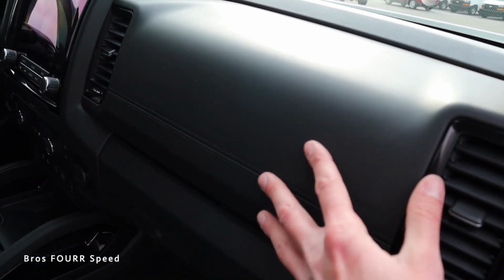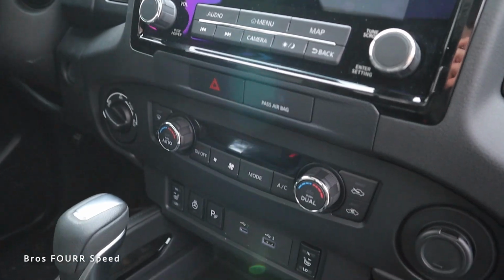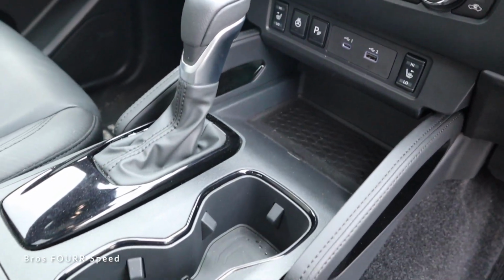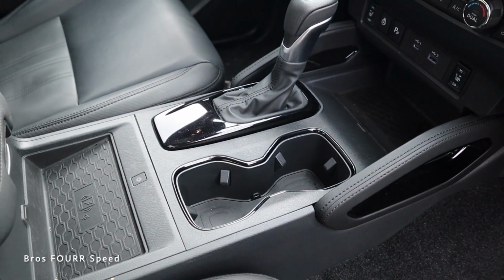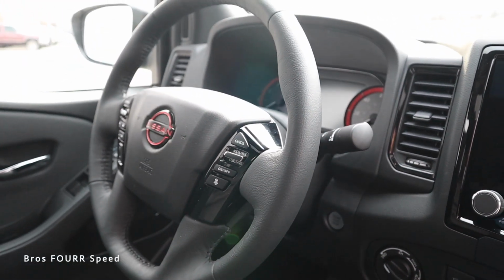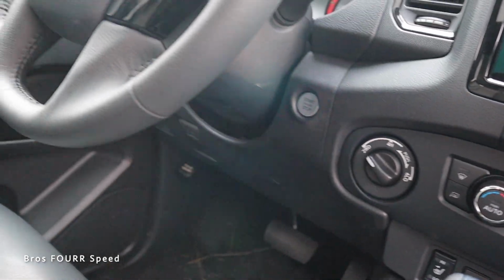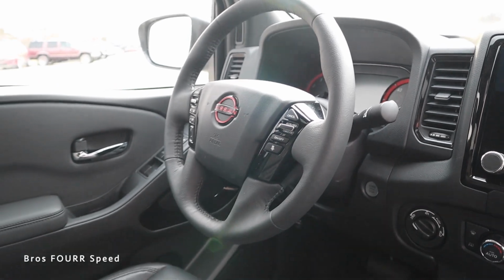You get that same vinyl design over here, a massive screen, and then you have all the controls down below. And then a similar center console, a little bit more space on the Nissan. And then you can see the steering wheel does look a little bit cooler. We have all the four-wheel drive controls over on this right side, and on the left side of the steering wheel, you'll have a few more controls.